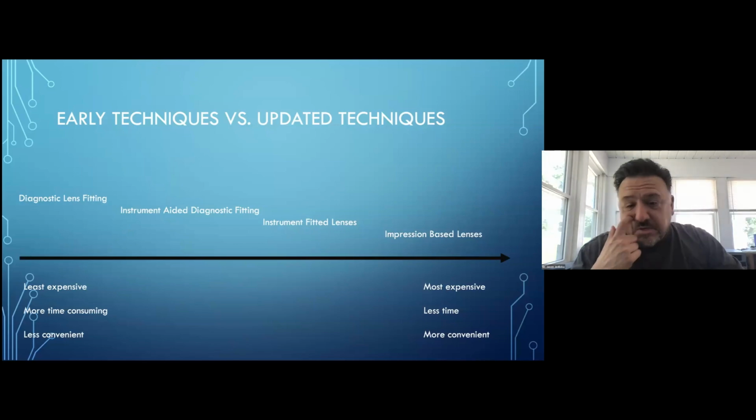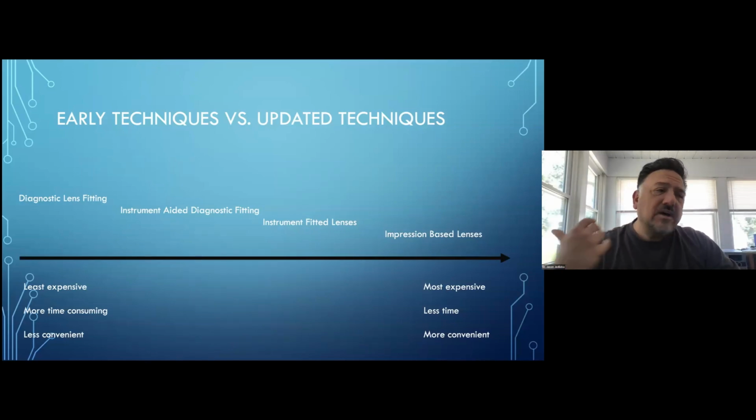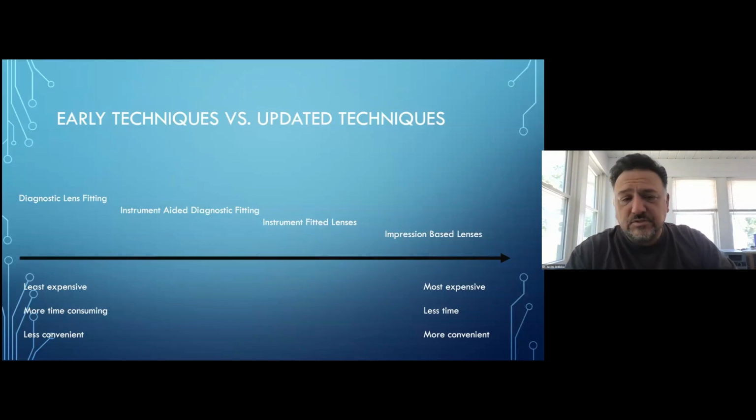Then we can get into instrument-aided diagnostic fitting, which means I've got topography, I've got information, I understand about the shape of the eye, but I'm still going to diagnostically fit, but I'm going to do it more efficiently and more effectively because of the information I have. So instead of having to put on 2 or 3 or 4 lenses, I can put on 1, evaluate it, and I can be done.